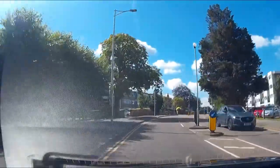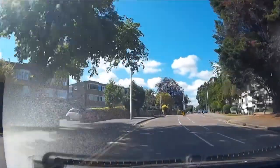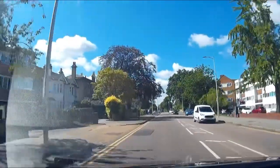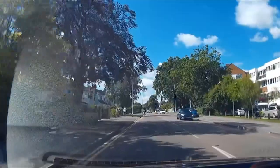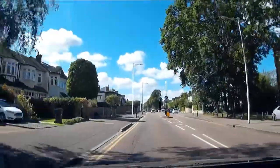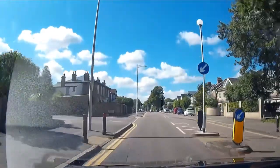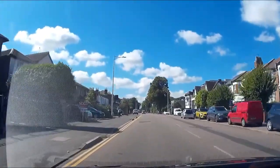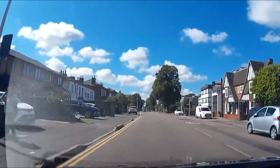So a question for the viewers that are watching: how could you acknowledge that this road is a 30 mile per hour road? How do we know, according to the Highway Code, that this road that Linda is currently on is a 30 mile per hour road? Please do make sure you comment down below with the correct answer for the reason behind that, because there are no speed signs essentially.